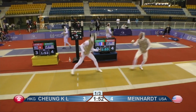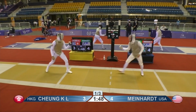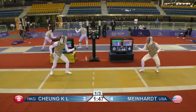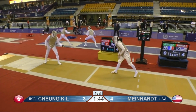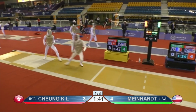Alright. Starts over. Let's see. Cheung was looking for counter time before. This time he finishes, but goes off target. Again, Garrick is able to chase down Cheung there, but finds it off target. Cheung again was looking for a stop hit, which again I'm not really sold on.